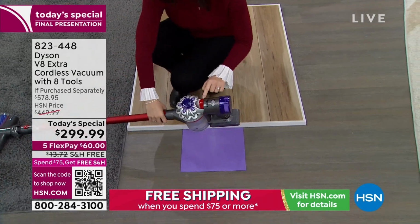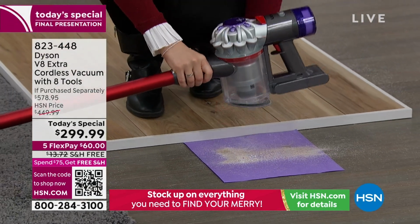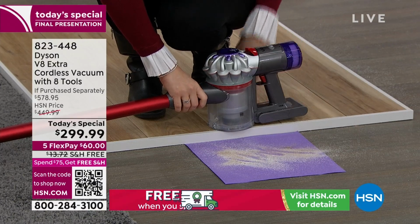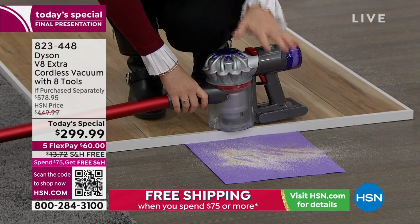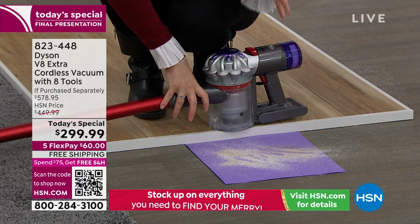I'm gonna come over here. Red means action. It's the dirt ejector cleaner bin. Out comes that secret dirt that was hiding in the floor, in between the nooks and crannies, and this is what we find. Now, this is tiny dirt. Now, imagine we take care of the dirt you see and also the dirt you don't see.